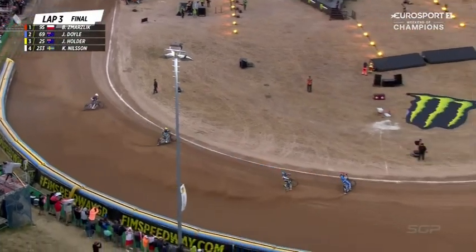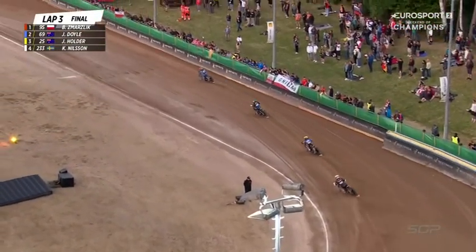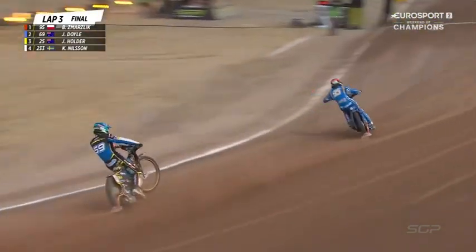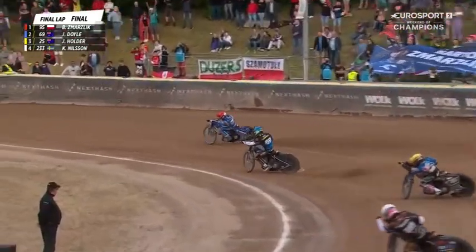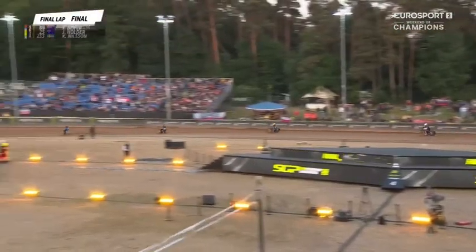Jason Doyle, after a difficult night last time out in Prague, will be very happy with second place. This race seems to be settling down. And Jack Holder, Mr. Consistent, he's there again. Another podium if he can stay in third place. Indeed he will. They've stretched out. It's not the most exciting final. A little bit of a twitch there from Bartosz Smarzlik on the final lap.